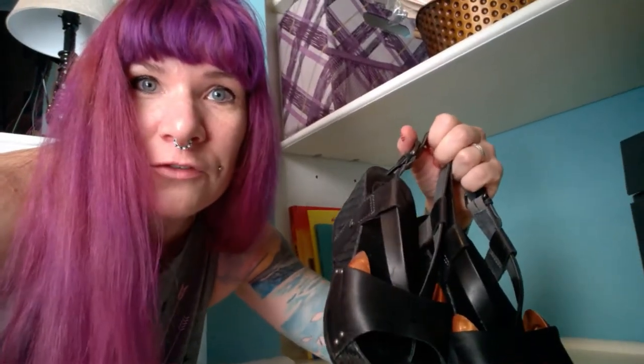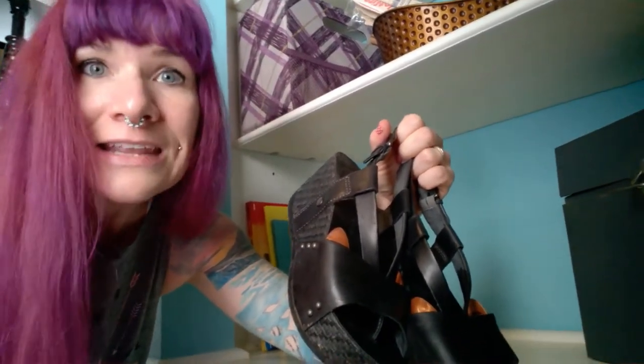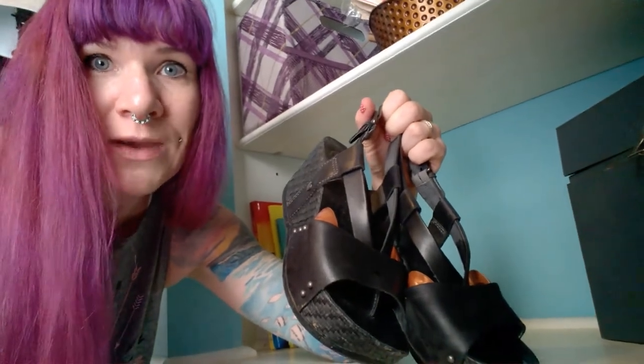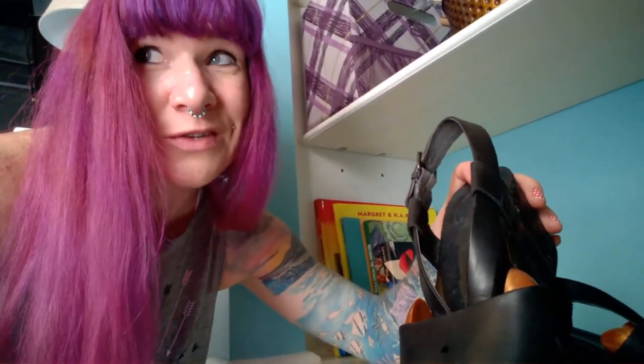Because I've used these spacers before, I'm not concerned that the front of the shoe is going to separate from the sole. Even if it separates a little bit, I need these shoes to be wide enough to comfortably wear, so I'm less concerned with there being a slight amount of separation, considering that I just don't wear these shoes very much since they're not comfortable.